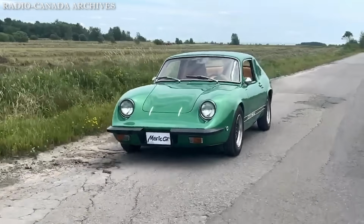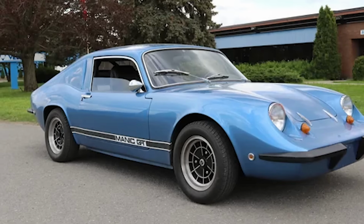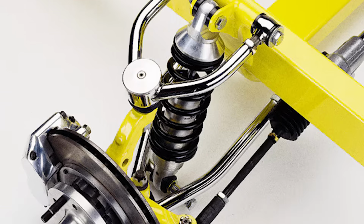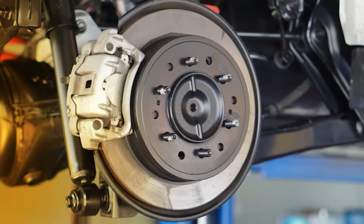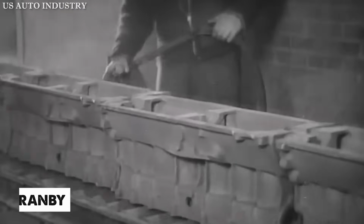The Manic GT weighed about 1,450 pounds, so even with modest power, it felt quick. The top speed was around 135 miles per hour depending on the engine. It had independent suspension, rack and pinion steering, and 4-wheel disc brakes, which was pretty advanced for a Canadian car at the time. The car was first built in Terrebonne, Quebec in 1969, and later production moved to Granby.